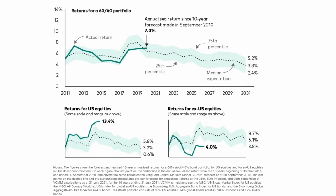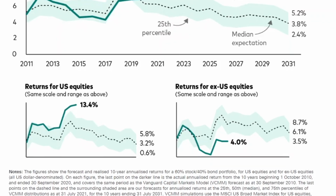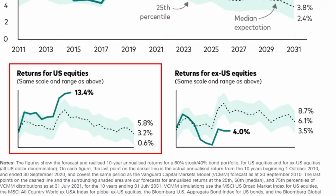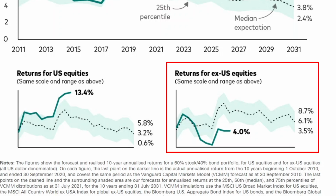I'll quickly remind you of the graphs that we saw the other week from Vanguard, showing that future stock market and bond returns are looking poor. The key graphs to note are the two at the bottom. The one on the left shows that a 60-40 US equity portfolio has an averaged expected return of just 3.2%, whilst a non-US 60-40 portfolio has an average expected return of 6.1%.